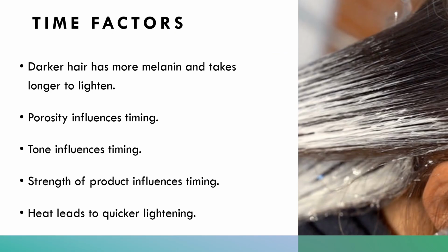Time factors in everything. The darker the hair, the more melanin, and it takes longer to lighten. It will also influence the timing, which is through the porosity. Toning influences the timing, and the strength of the product influences the timing. So remember, time factors into everything: how dark the hair is, how porous the hair is, and the tone, and the strength of the products, and how long you can leave it.